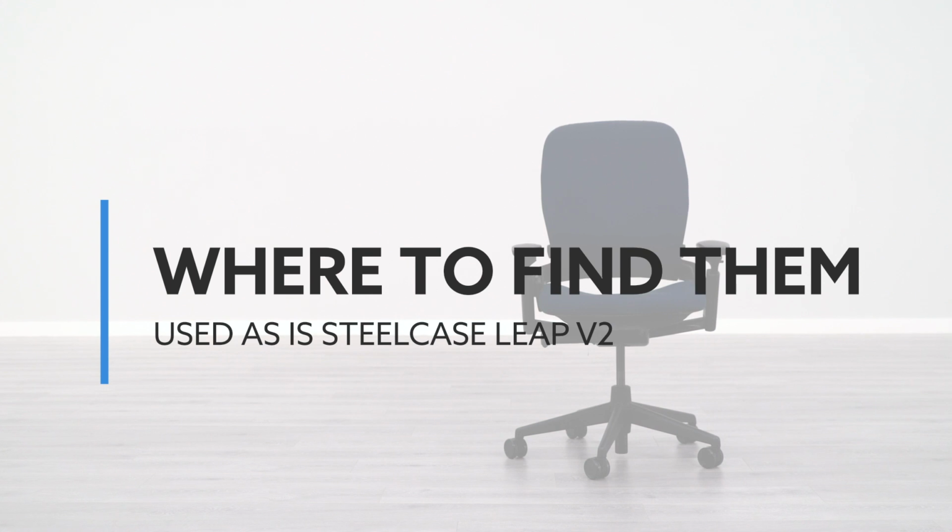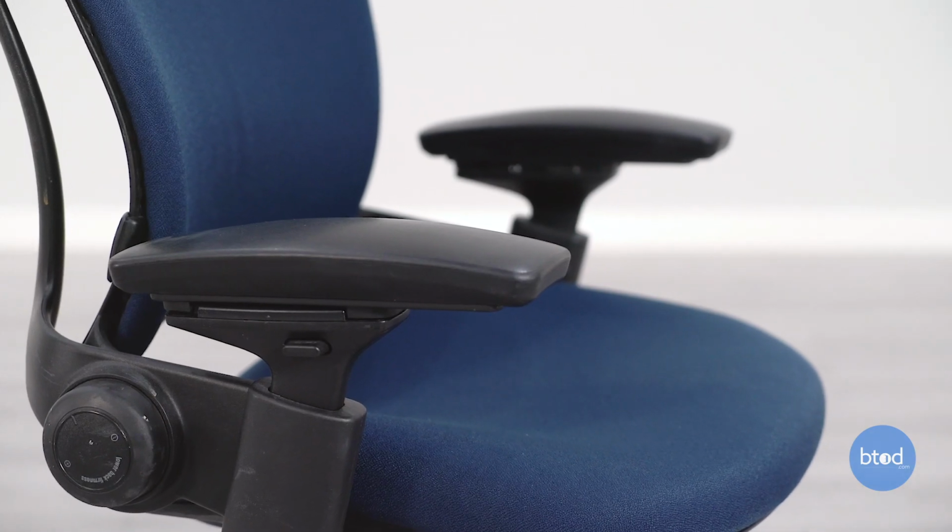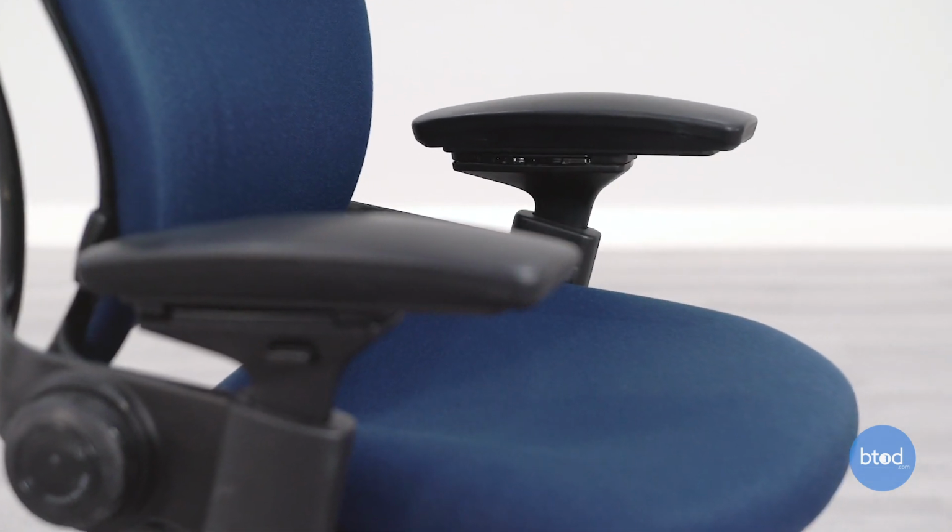The first thing that we're gonna look at here in our review is where you can expect to find chairs like this for sale in your area or online. If you're looking to find a used as-is Steelcase Leap V2 chair online, some of the most popular places are going to be places like Craigslist or even Facebook Marketplace. Sometimes you can find them on some of the office furniture warehouse companies too. They might list them online, however, they're not that easy to typically buy from those companies.